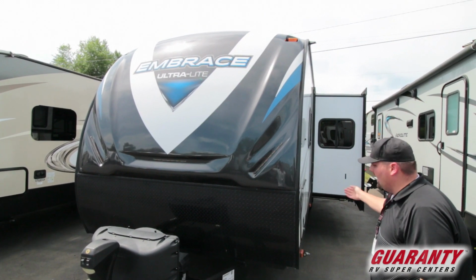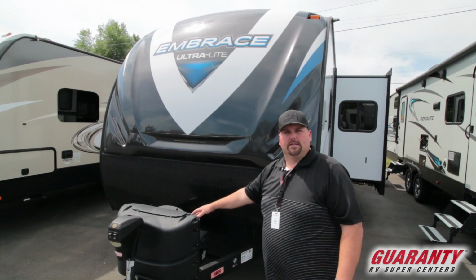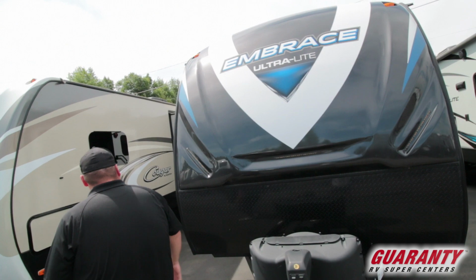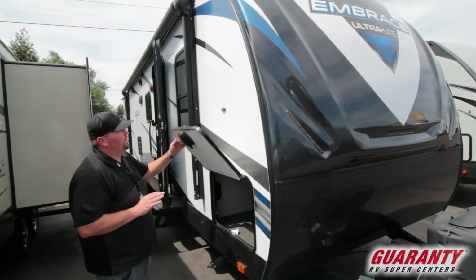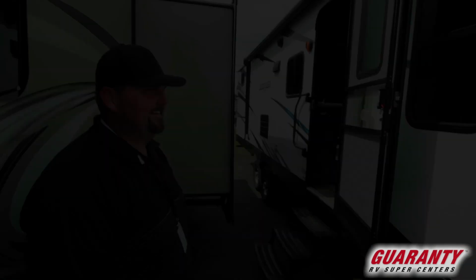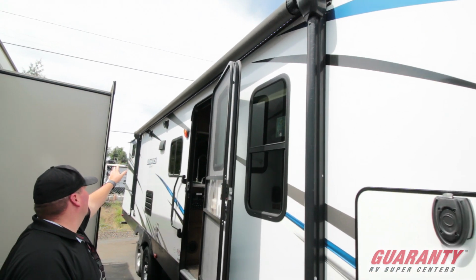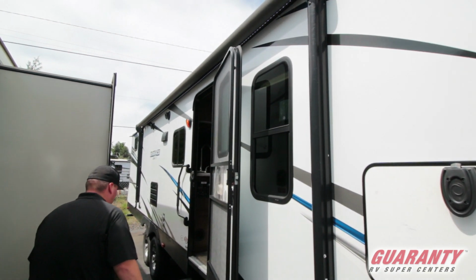It's got one big slide out, front pass-through bay, battery storage here, propane tanks, power tongue jack. Let's take a look down the side of it. We got the front pass-through bay. This is going to have magnetic catches on it all the way around, which is pretty awesome. As you move down the side of this unit, you'll see that you have a power awning that's almost full length. It's a pretty nice awning. Outdoor speakers, the lend-a-hand handle, which I like.